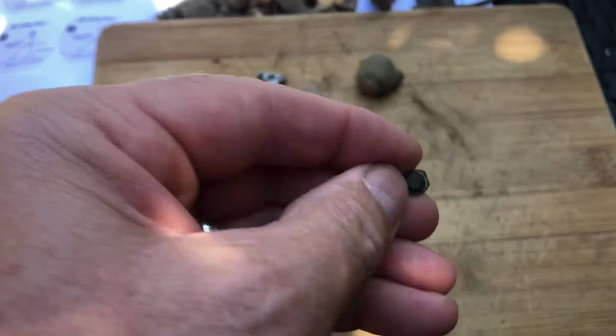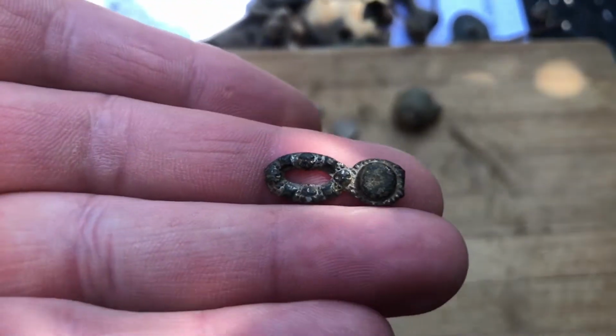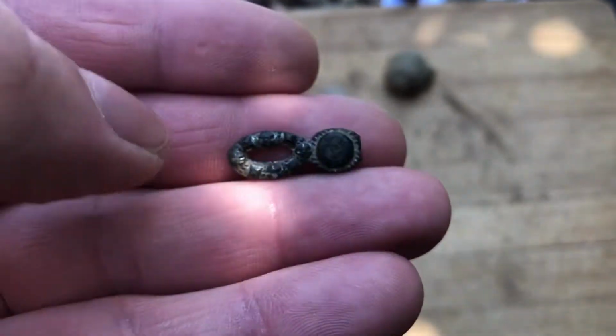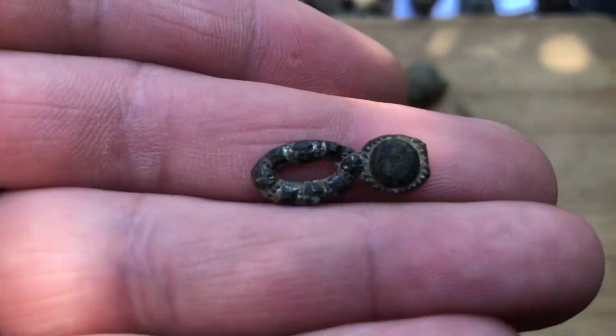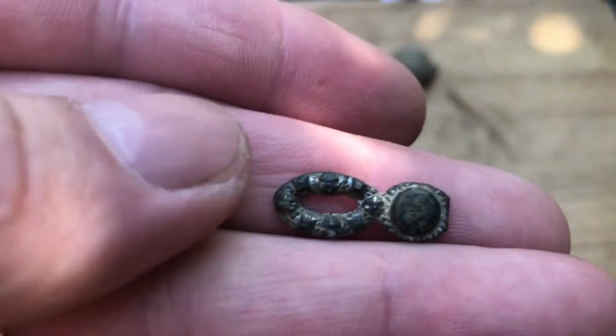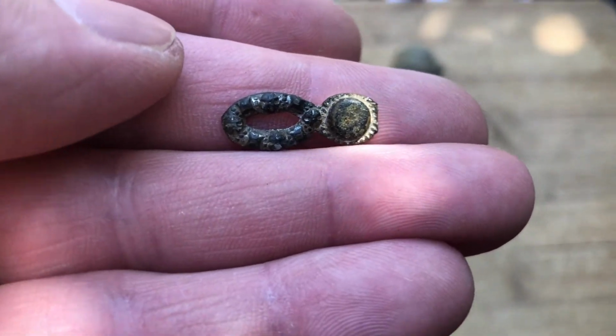Now this is really, really nice. I hope this was the star of the show. I think it's a broken piece. I think it was a bow. I think that piece there was mirrored on that side. You can't really tell on this camera, but it has got a rose and pellet pattern on this bit here, and it is really nice and decorative and ornate. I'll put a photograph of it at the end.